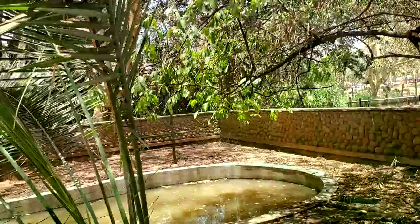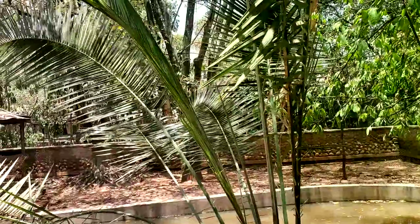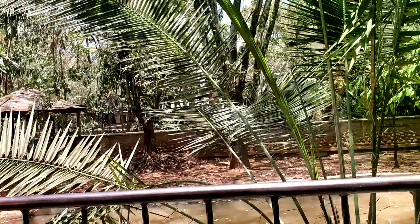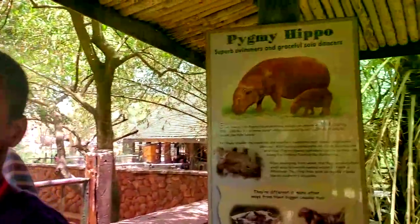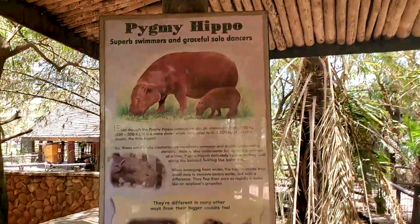The hippo stays here? Where is it? I think it's out there because it's being constructed. The pygmy hippo is said to be a mere dwarf as compared to the big one. Those big ones are the night hippos. This pygmy hippo spends most of its time on the ground. It takes just 3 years to mature sexually. The gestation period is 6 to 7 months. It's a dwarf as compared to the other hippo. Okay, you can proceed.